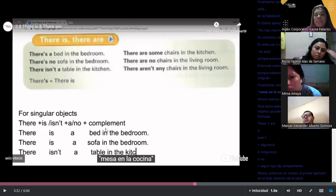Aquí lo dice también, ¿verdad? A ver, ahí está una cama en la habitación. Ok, y el isn't es el is not, pero se hace de forma contraction. Por eso dice isn't, a table in the kitchen. ¿Entendido? Yes. Esta es la formula. This is the formula, right? The formula there is or isn't, si no está.